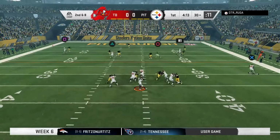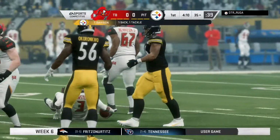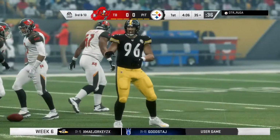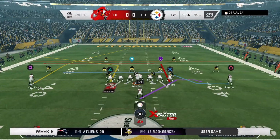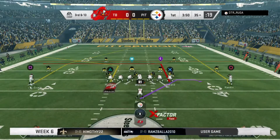From the 30 on 2nd down. Winston under pressure, and down he goes. They sack him back at the 36. Tyler Davison hauling it off the edge to sack him. Winston needing a big play after the sack as he leads the Bucs up on 3rd and long.